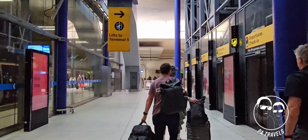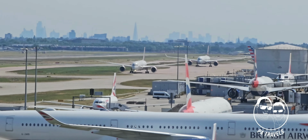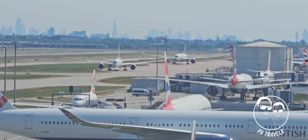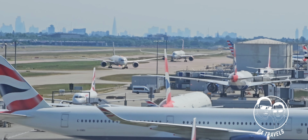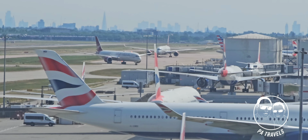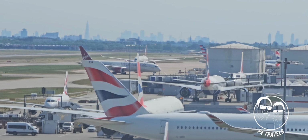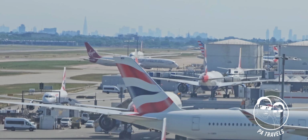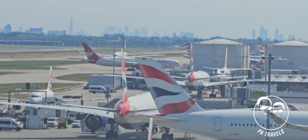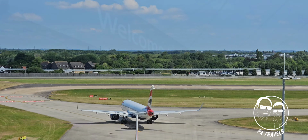At Terminal 5, it's mostly British Airways, or BA, that have the check-in counters. They have a really nice outdoor area where the drop-off is for passengers and departures, where you can see all the aircraft and tarmac. It's a really nerdy place to be, and we stood here for a little while to enjoy the aircraft and the wonderful weather.